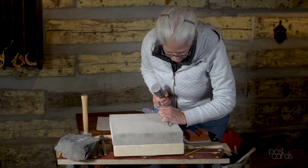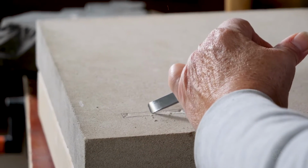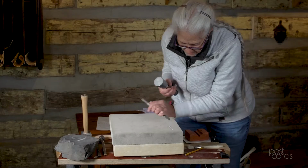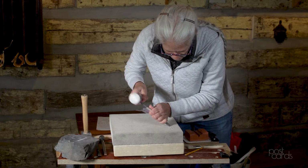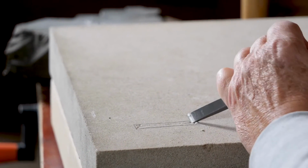Okay, once I've got a little bit of a track down the middle, then I can start to go in and shape out the sides of my cut.